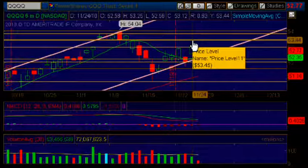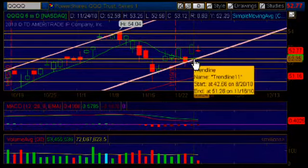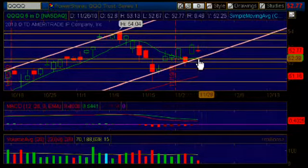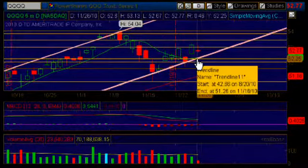So the first one is at 53.45, and the next major area of support on our way down is right here. Actually, both of these support levels are crossing right here at the same point. It's a very major area of support at the 52.25 mark. So watch this area of support really closely to see if we're going to break through it and close below it. These two are very key points right now to watch.